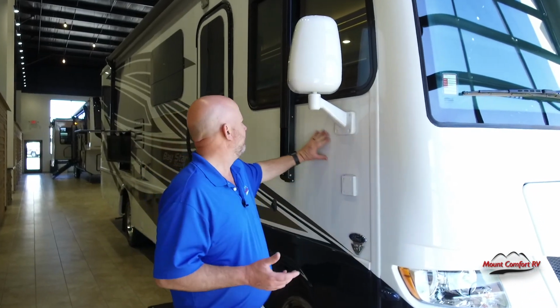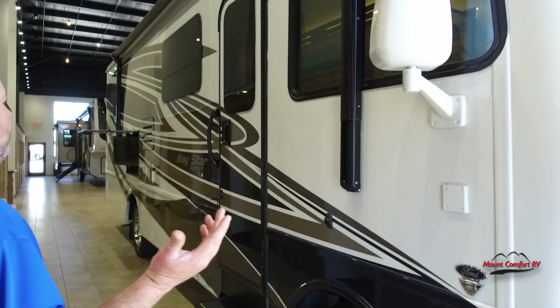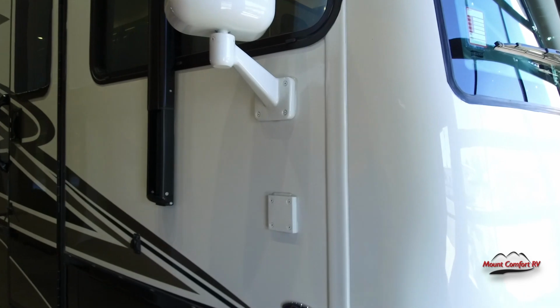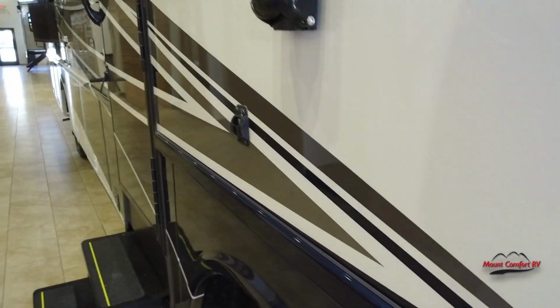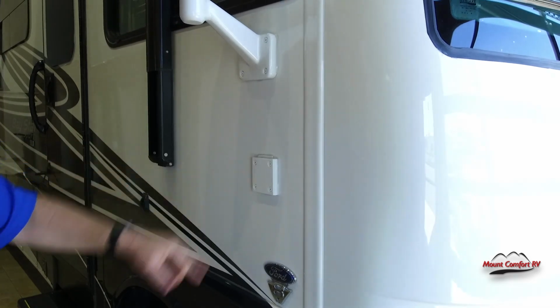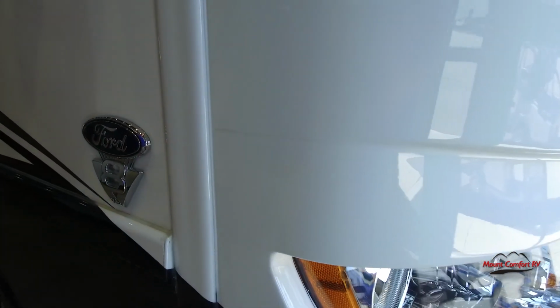So first of all, this is not a white coach with graphics on it like you're going to see on a lot of the competition. Okay, this is, every square inch of this is full body paint, which means 5 years from now, it's still going to look awesome. It's not going to have peeling graphics or cracked graphics or anything like that. They also put the flagpole holder on here. Things you're used to seeing. They put the clear film on here to protect that beautiful paint.